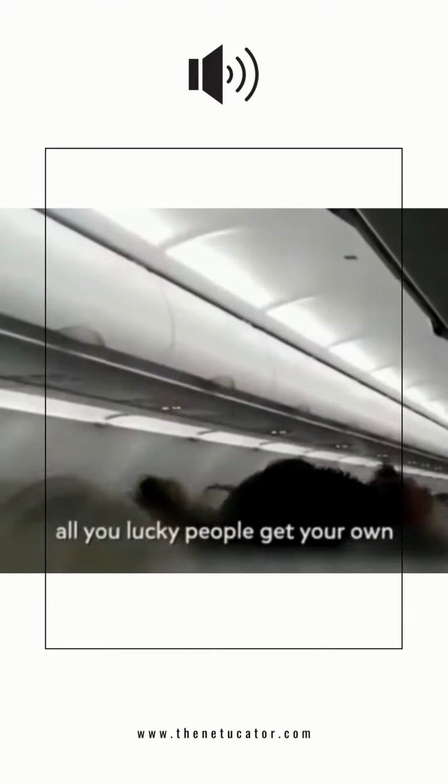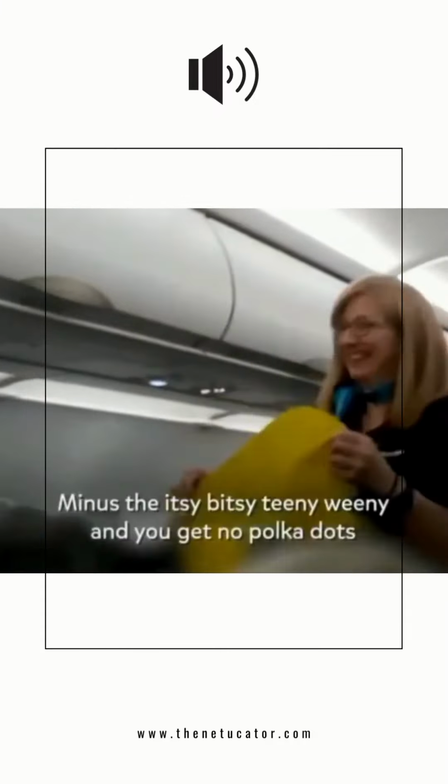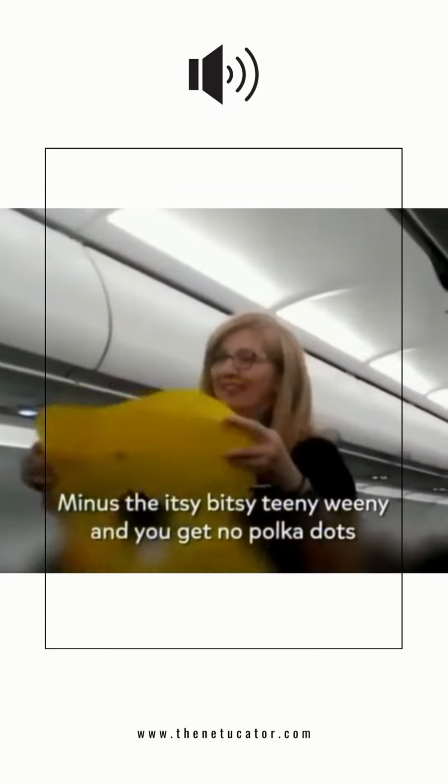If you do decide to leave, you will not be allowed access back on board, and parachutes are not included. Here at Frontier Airlines, we like to keep up with all the latest fashion trends. In the event that this flight becomes a cruise, all of you lucky people get your own itsy-bitsy, teeny-weeny, yellow polka dot bikinis beneath your seat. Minus the itsy-bitsy, teeny-weeny, and you get no polka dots.